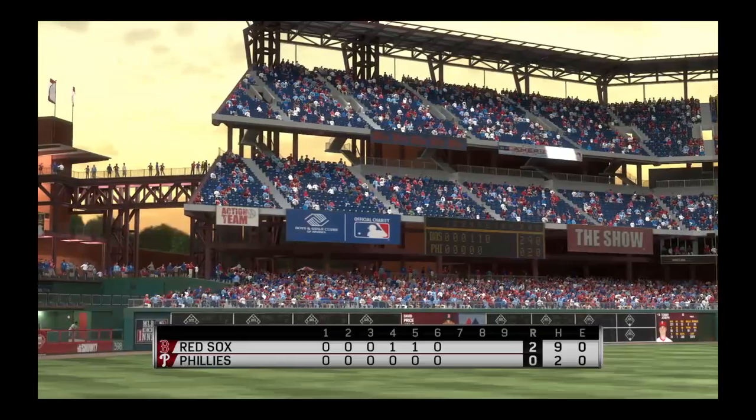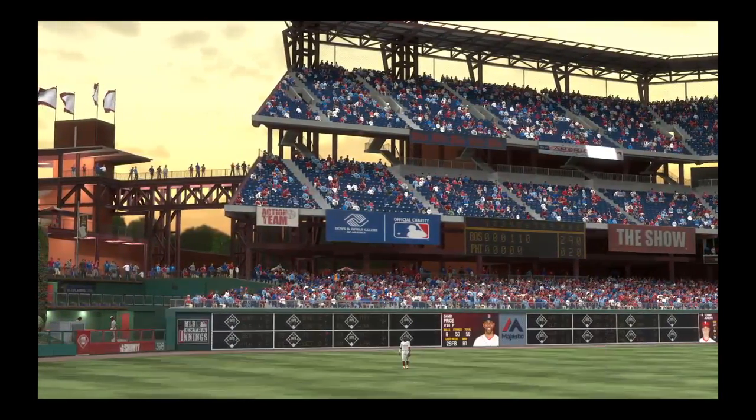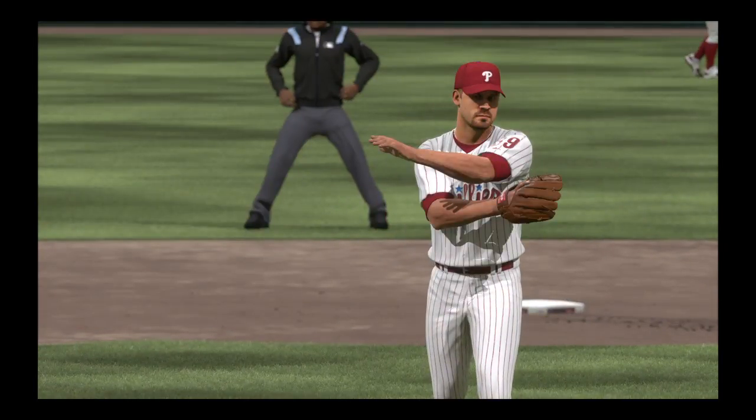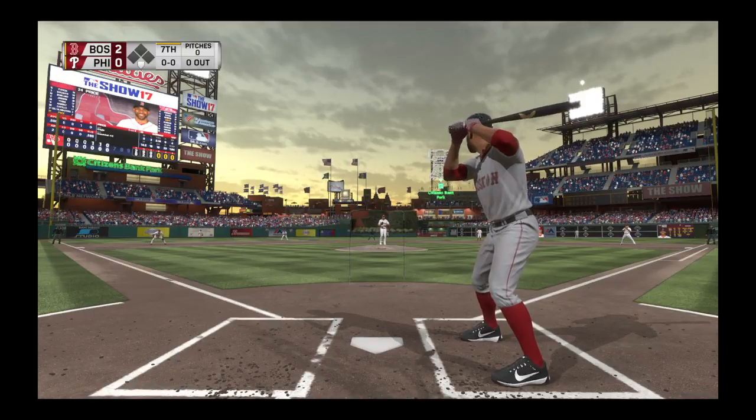Welcome back to Citizens Bank Park here in Philadelphia. Red Sox on top in this one as we get set for the 7th. But first, here's a look at our game summary to this point. Adam Morgan is on to pitch from the bullpen now to start inning number 7.